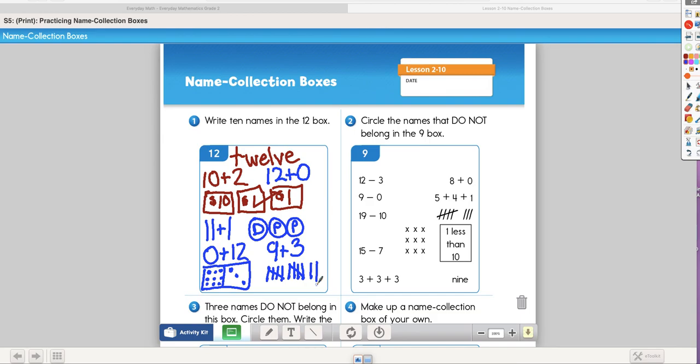All right. So I have 1, 2, 3, 4, 5, 6, 7, 8, 9, 10 different ways to name the number 12. That was fantastic. And that's not even all the ways, because remember, we could draw a tens frame if we wanted to. Or we could draw a dice if we wanted to. Don't worry, because we'll have another way to do in just a second.